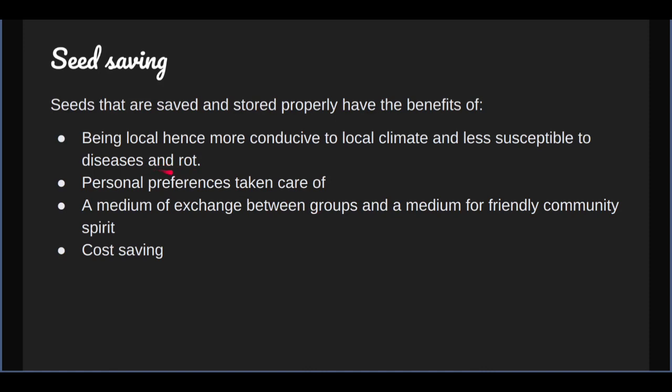When you use seeds that are in your surroundings, they will be conducive to your local climate. So you don't need to go to shops and start looking for seeds. Maybe you can start with the seeds that you have around you, and with simple things like coriander seeds, or mint leaves, the ones you get from the market, and plant them and see how they develop. Because if you go for hybrid seeds, you will definitely get a harvest to start with, but that harvest will be susceptible to disease.